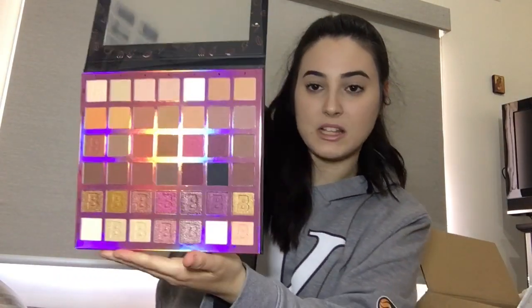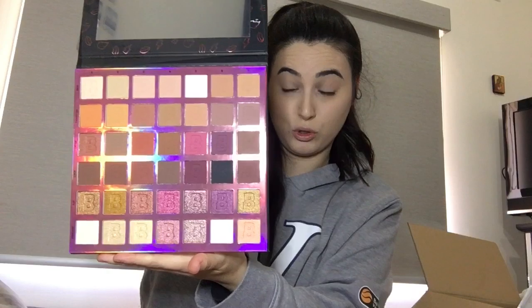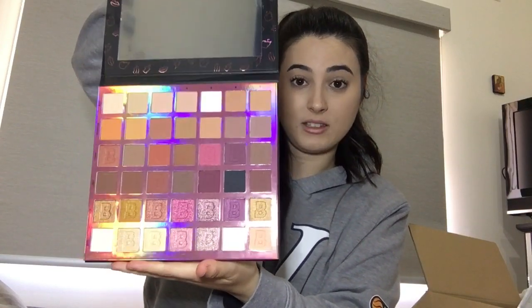I'm just going to open here. Ooh, so this is what one palette looks like. Oh my god, I thought it would be a bit smaller, but it's huge. This is a massive palette. This is more like a neutral shimmer palette. Oh my god, it is so lovely. Okay, this is actually really awesome.